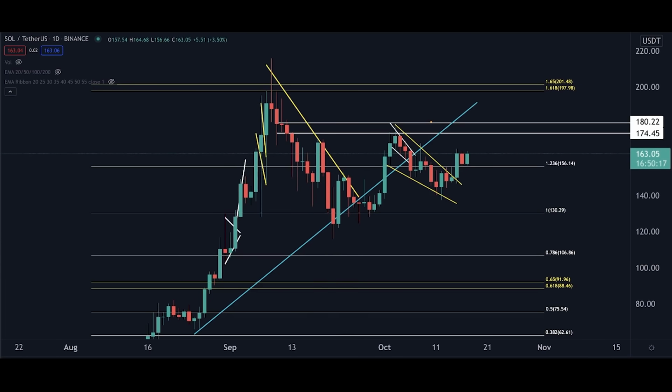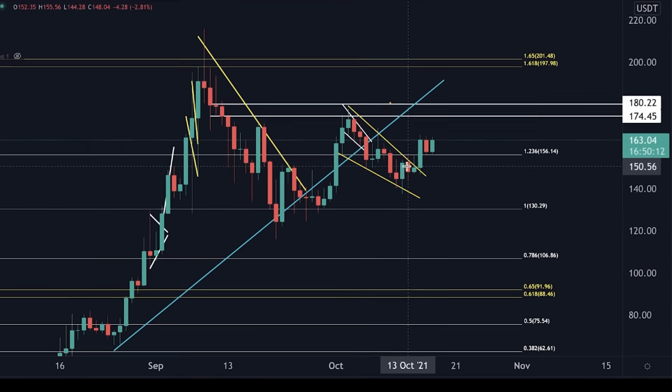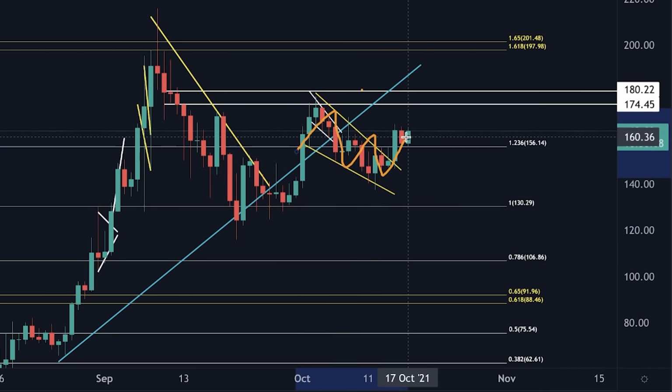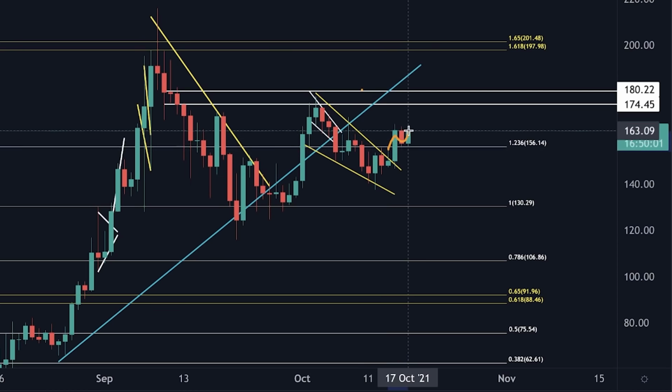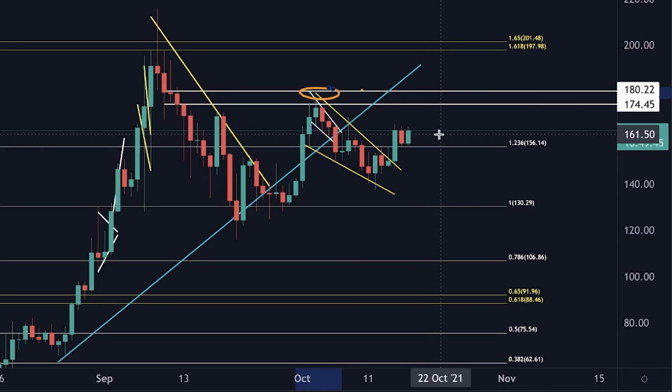Let's also have a quick look into Solana. I have seen earlier today that Solana is also finally making a move on the daily chart. We have broken out of that falling wedge that we were forming, with a really nice pump to the upside. Now we are consolidating sideways around the $160 level, $163. The next move should bring us to the technical target of the falling wedge, $180. That is the next target that I have on the Solana price.